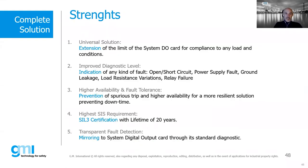We're going to summarize the important ones as strengths. Yes, we try to summarize what we have discussed in today's presentation and why it is important for you. First of all, the universal solution, which allows us to extend the limits of the system digital output card for the compatibility of all the loads applied to it and in all relay conditions. You've seen that there is a really improved diagnostic level.